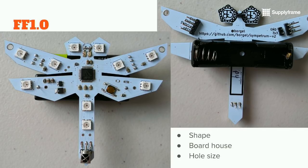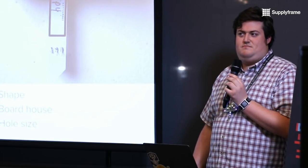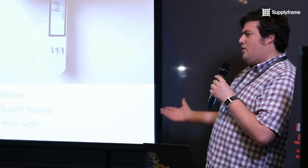My roommate was like, what are you wearing? And I'm like, oh, this is my laser cut DEF CON badge. You don't wear that, mechanical engineering friend? That's not normal for you to wear in the house?